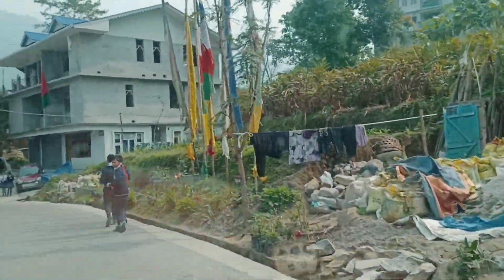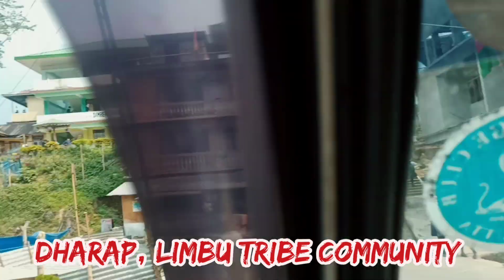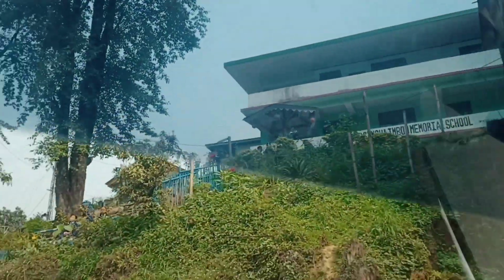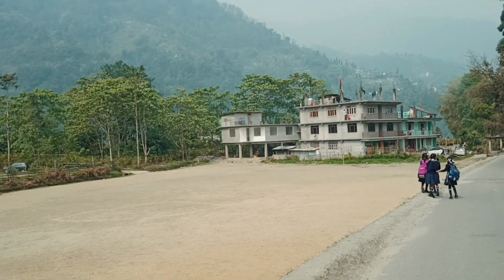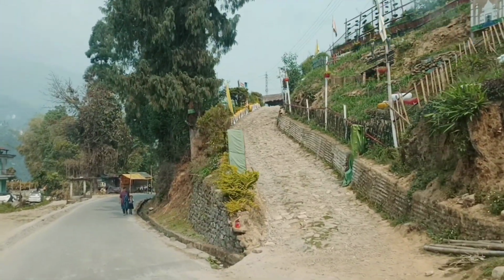So we are at Dharap right now. So this is Limbu Ward, right? Dharap means flatland in Limbu language. So that's the school, Dambar Singh Limbu Memorial School. Most of the Limbu people live here in West Sikkim. So they literally have a beautiful way to go to school.